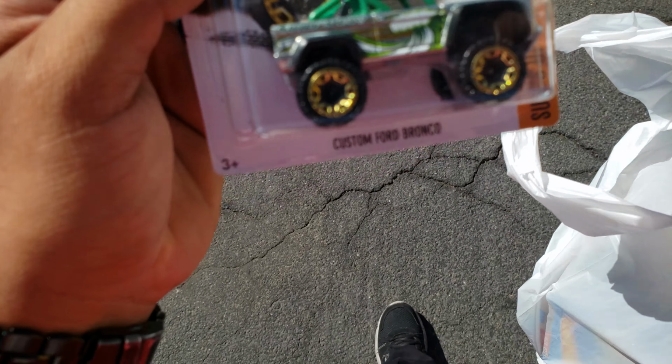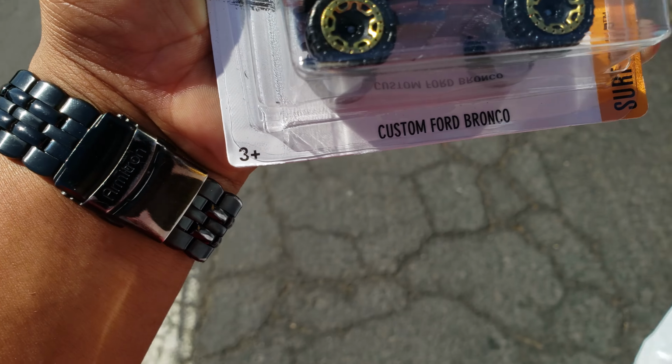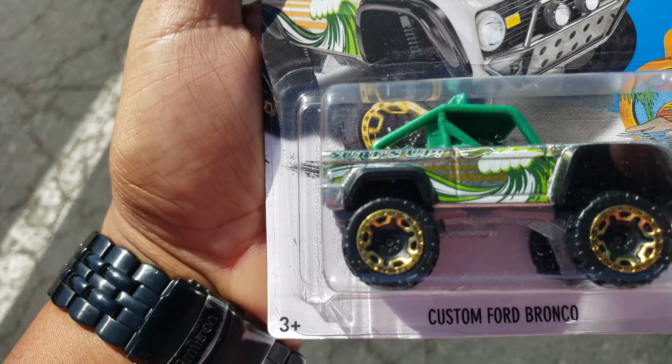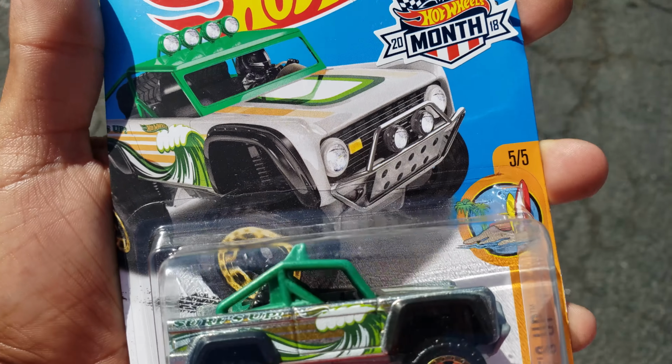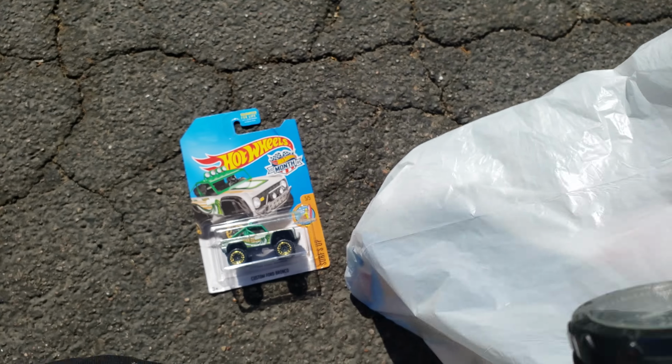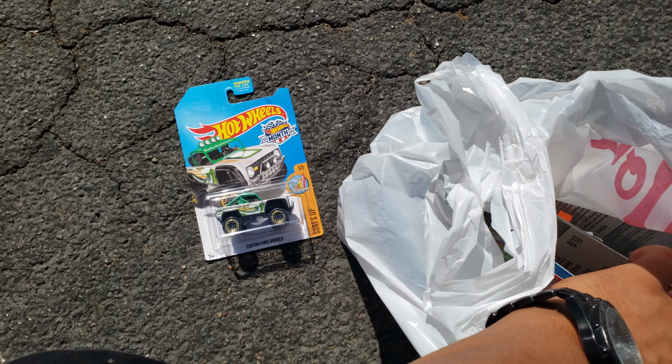But yeah, I picked up, let me see. Got quite a few castings right here that I've already picked. Take a look at this one. This is a custom Ford Bronco. Let me just set him right here real quick. Got a custom Ford Bronco.